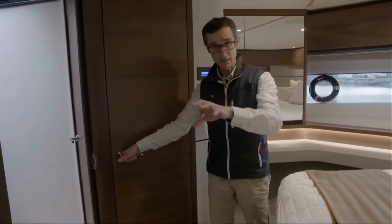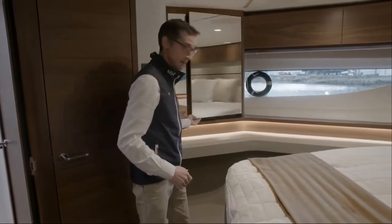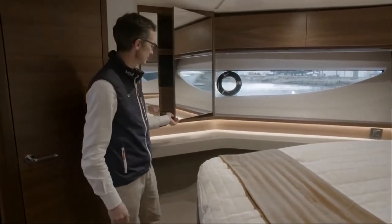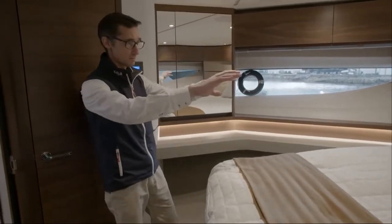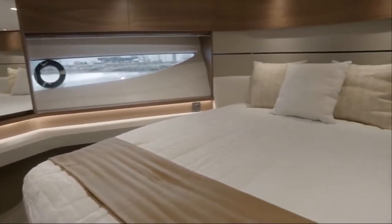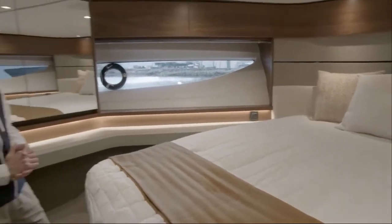Behind where you are is the hanging wardrobe, and then on my side you have a nice mirror, and behind that more storage, a pull-out drawer that can be used as a vanity should you need to. Again, there are big windows, a nice sized bed, storage underneath here, and it really is a nice place. I don't think any guest would be upset about spending the night in.